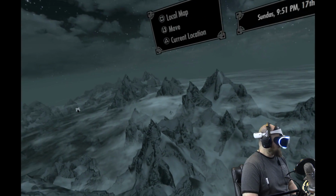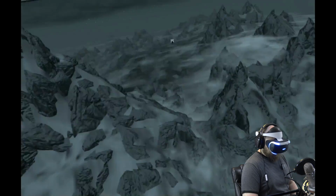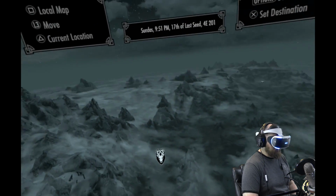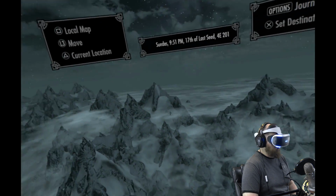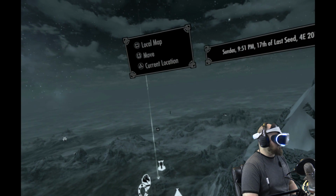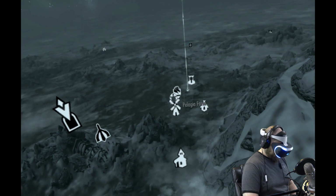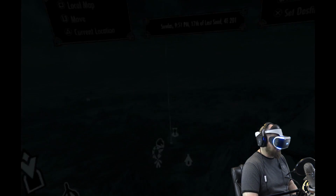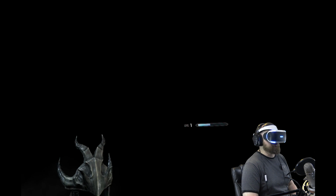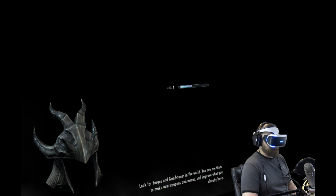I love this. The sense of, again, scope and scale. Whenever you look at the map, you've got this pivot point, and you turn around this axis with the world map all around you, feeling very much like a map with depth and scale. All right, there's Riverwood, so let's go fast travel. That way we can just cut right up the path and check it out.